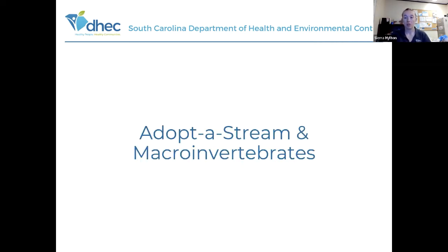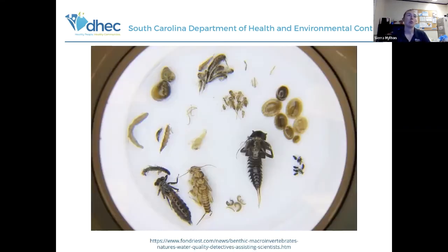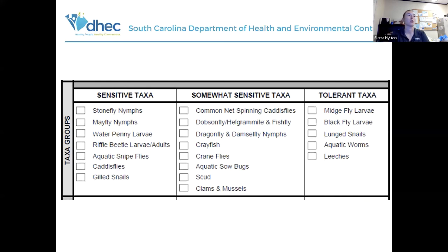All right, so a little bit of a plug for AdoptaStream macroinvertebrates. At our workshops, we basically give you examples and give you everything you need to know to come up with these water quality scores. So essentially, we would teach you the macroinvertebrates that you see on this slide, and by the end of the workshop, you would be able to tell us that this has a score. I think this one was of 28, and that it's actually an excellent water quality rating, which makes sense because you see mayflies, riffle beetles, stoneflies, water pennies. Those are all ones that get the 3 points in their score.